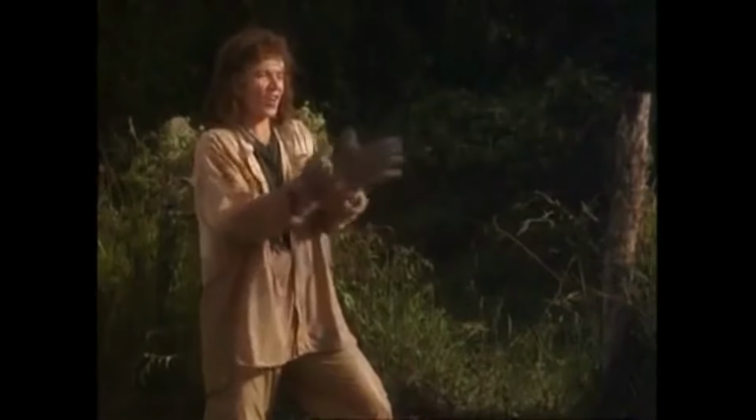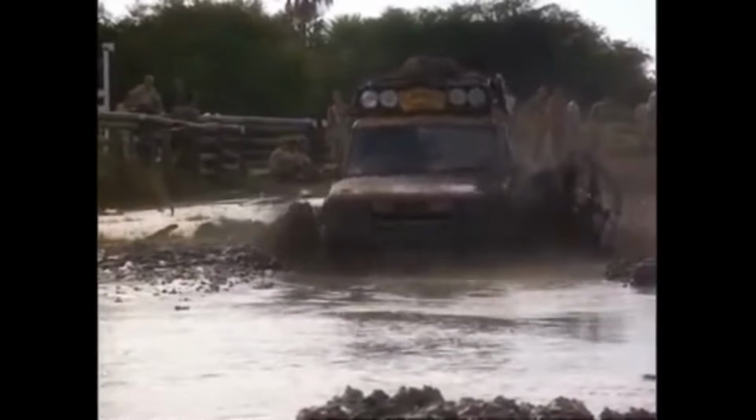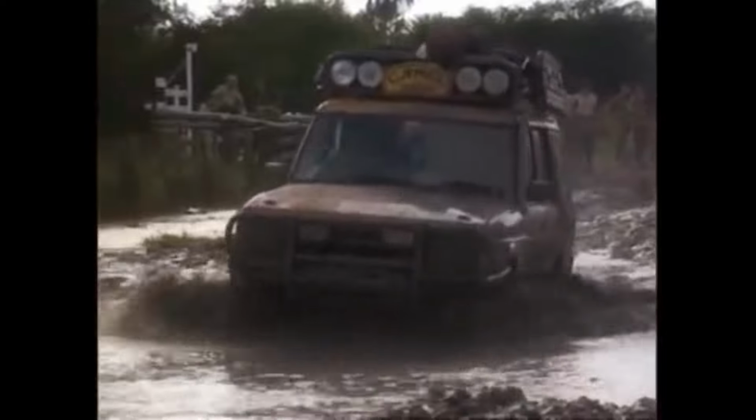The sun baked the mud hard onto their skin and clothes and made the bodywork of the Discoveries hot enough to cook on. Still relatively fresh after only 4 days on the road, the teams were fighting fit and insanely keen to overcome the sea of mud and water.